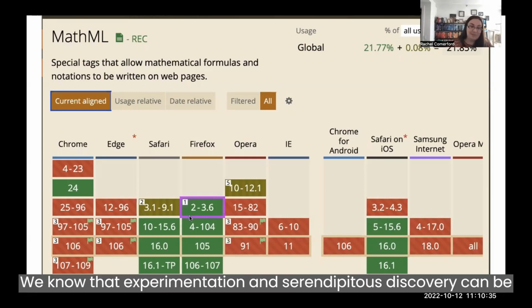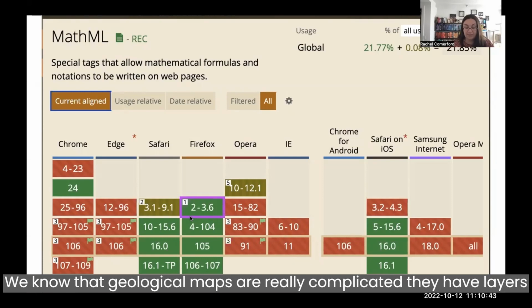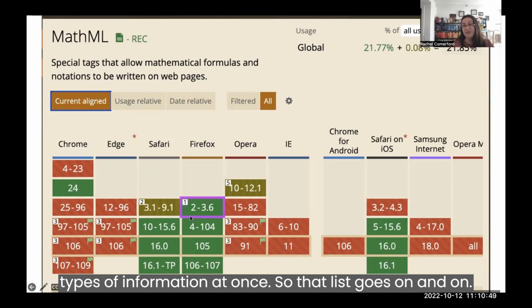We know that experimentation and serendipitous discovery can be really difficult to replicate in an accessible digital environment. We know that geological maps are really complicated. They have many layers, and they're meant to communicate lots of different types of information at once. So that list goes on.